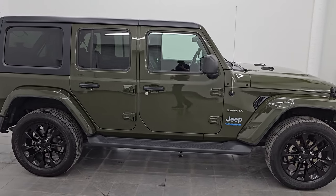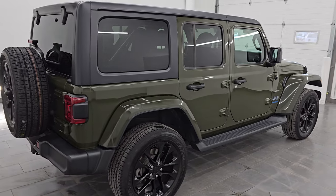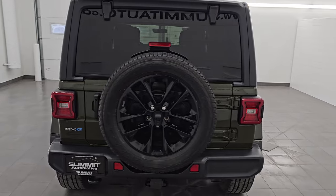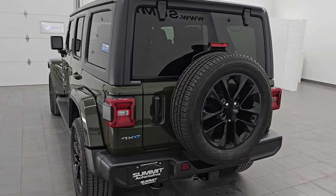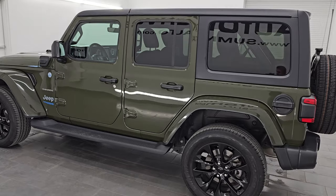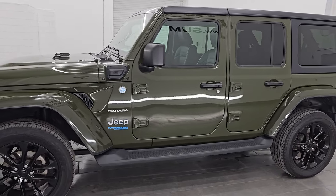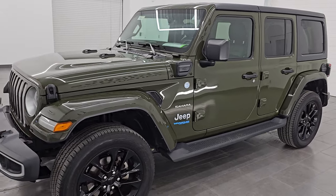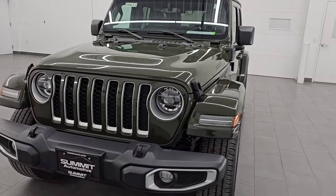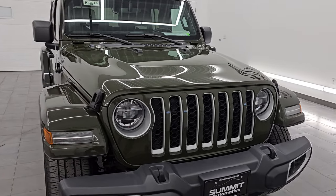And this 2021 Jeep Wrangler Unlimited Sahara 4xe is stock number 14467Z. I am here at Summit Automotive in Fond du Lac, Wisconsin, your new and used Jeep and Jeep Wrangler headquarters. This 2021 Jeep Wrangler Sahara Unlimited has the 2-liter turbocharged four-cylinder engine. It's paired up with the hybrid system, and it's also paired up with the 8-speed automatic transmission.